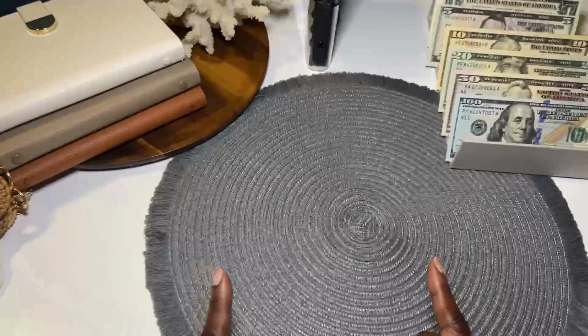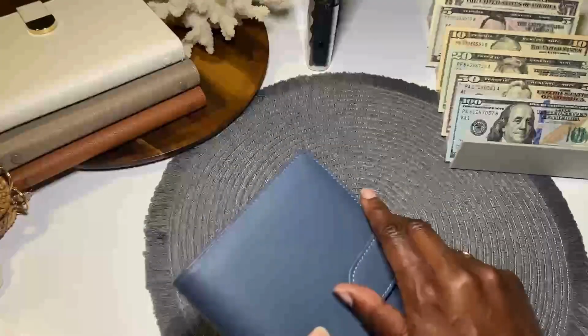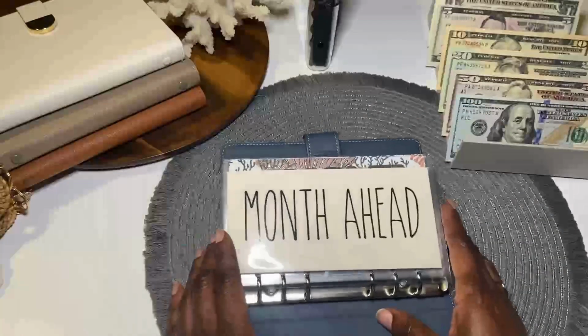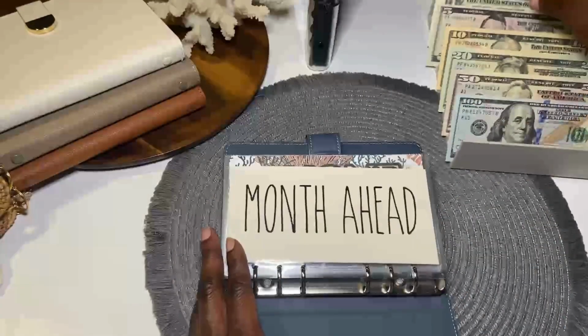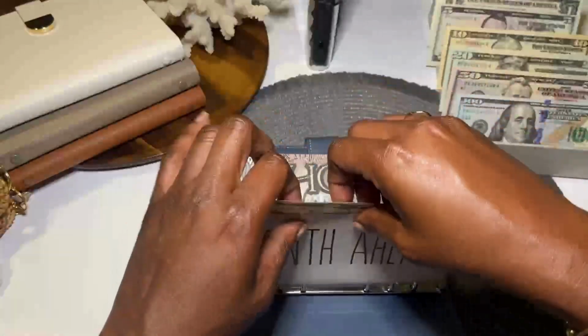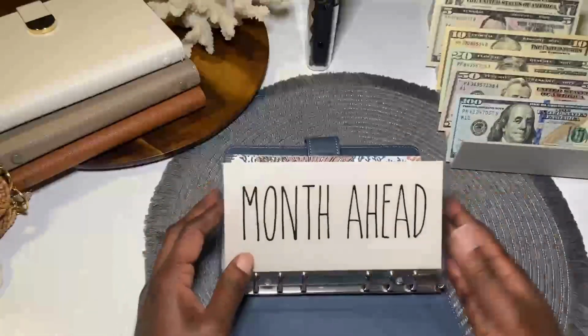Next, we're going to go into month ahead, the bill binder. And month ahead is going to get $50. And I did do this as $150. More than likely, I'm going to make change from my month ahead envelopes.